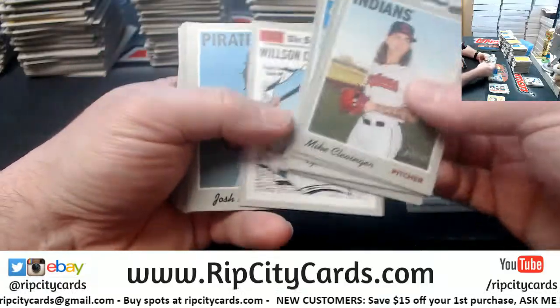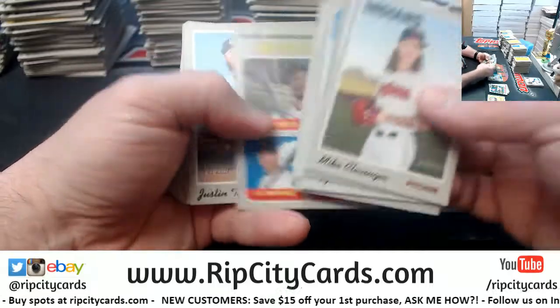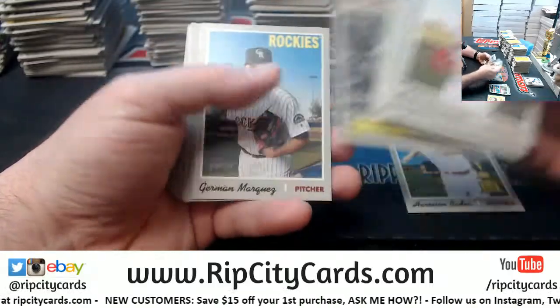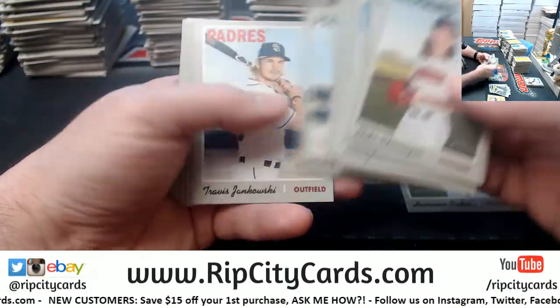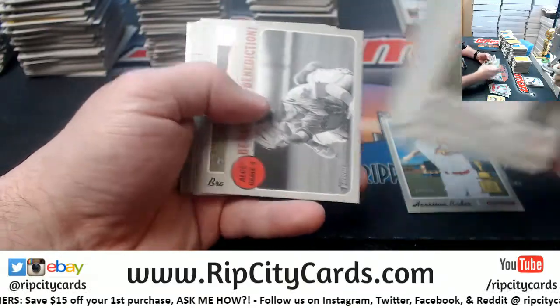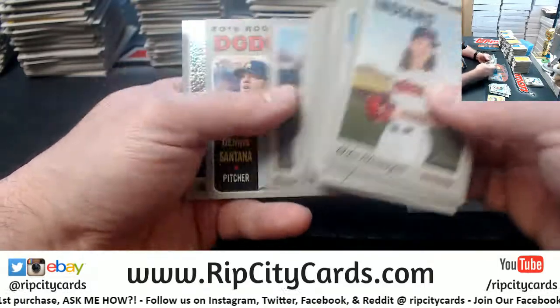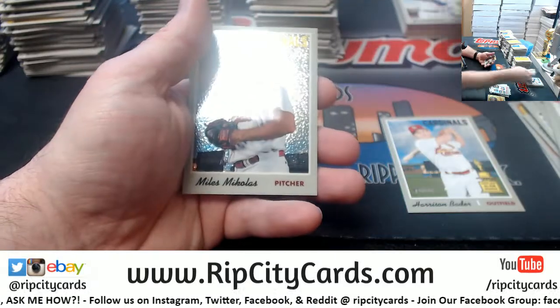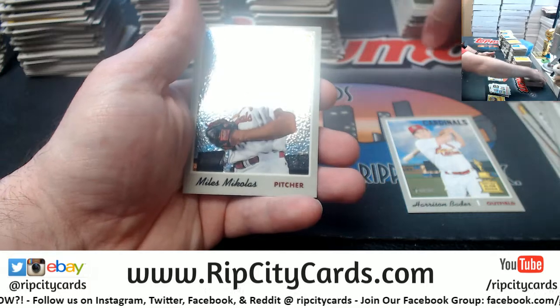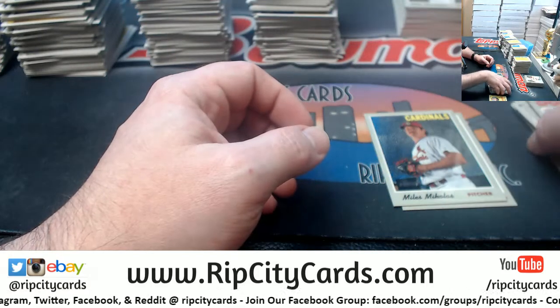Harrison Bader's a rookie all-star. I do like the look of the '70s Topps. Chrome Miles Mikolas. Nice mustache.